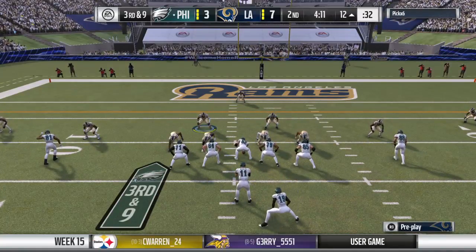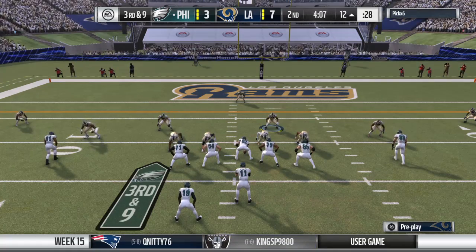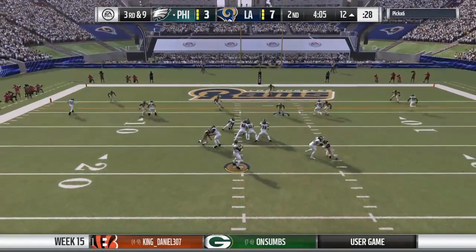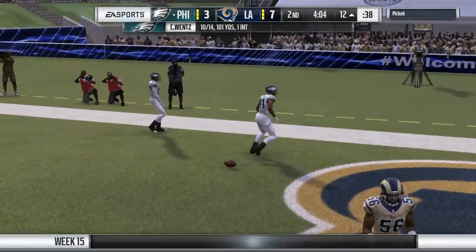So if I'm an offensive coordinator, there's one thing that I know for sure. This is one of the top 5 teams in the NFL against the run. So when I look at my play list, I'm probably thinking about throwing it. He was looking for Matthews that time.